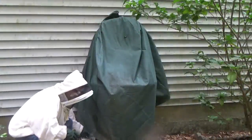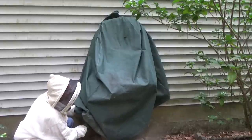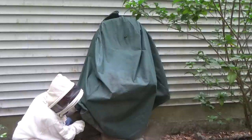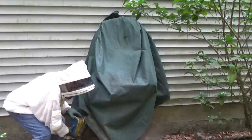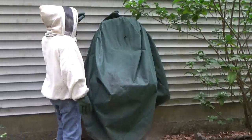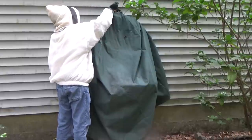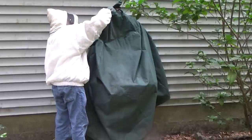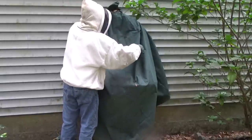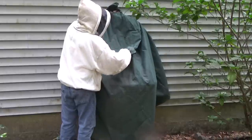So I'm going to lift up the bottom of this and try to put a little smoke up in here. I don't even know where the bees are, but I'm just going to put some smoke in here just to calm them down. I can hear them. They don't like that. All right, let's go ahead and take this off, see what we're looking like. I gotta be careful, I think they've attached comb to it. So I'm peeling the tarp away from the comb right now, I can see that.